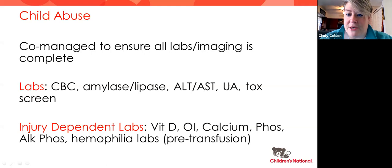Labs that you will see drawn if there is suspected child abuse are a CBC, amylase, lipase, liver function test, UA, tox screens, and then we have the injury dependent labs. So that's like vitamin D, any of the labs for OI, and OI is osteogenesis imperfecta. And that's important to make sure that we draw all of these labs to make sure that there's no medical reason of why a child has bruising or why a child has broken bones.